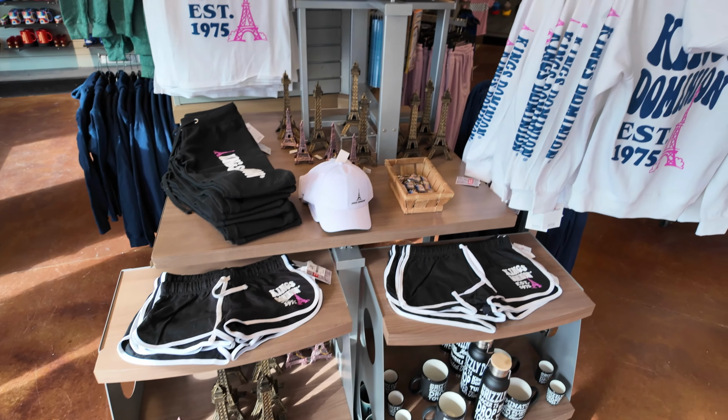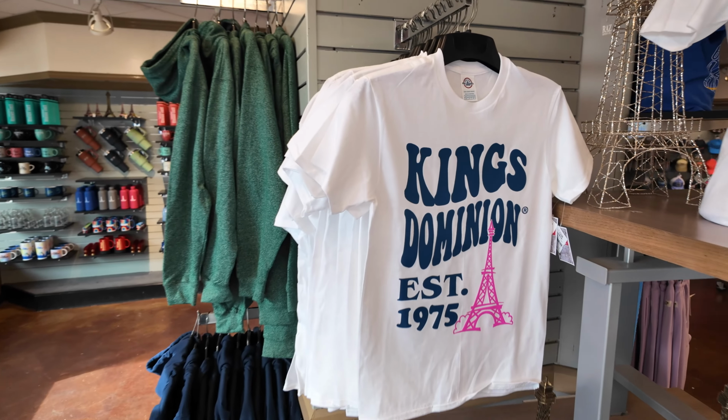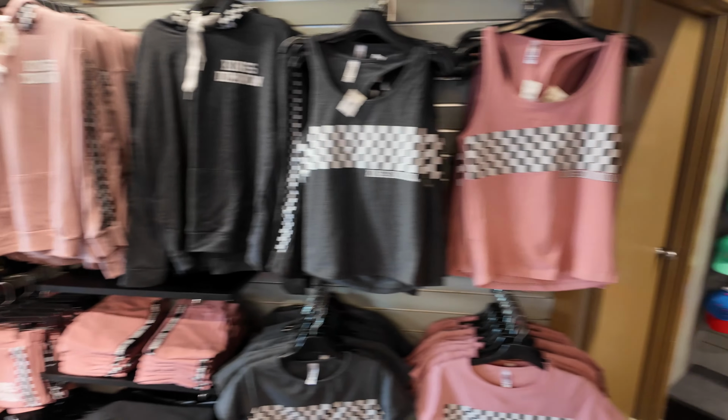So this looks new, a King's Dominion Eiffel Tower line of merchandise. Check out this t-shirt here. This is $19.99. And you also have this hooded sweatshirt for $44.99. Lots of other merchandise here.